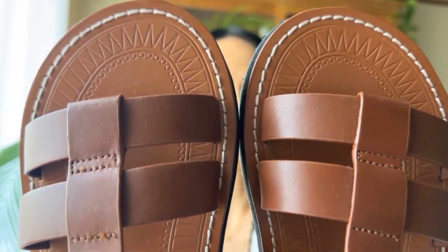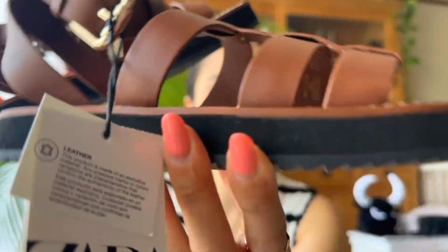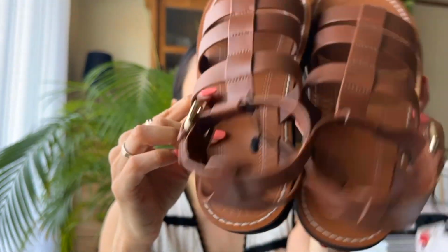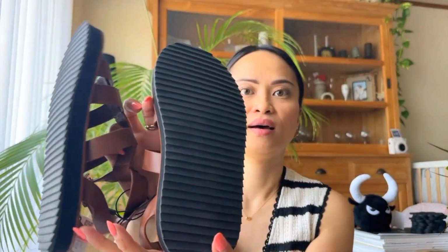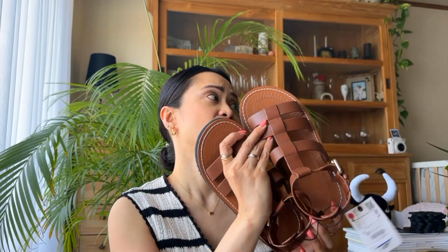Oh yeah, just to show you how it looks like in front. You have those detailing. Nice, huh? I think this is very nice. So that's the front part, and then that's how the sides look like, and then the bottom part is like that. I think I'm going to wear it with a lot of things. Skirt, dresses, pants, shorts. But of course, this is mainly a casual look pair of shoes, sandals.